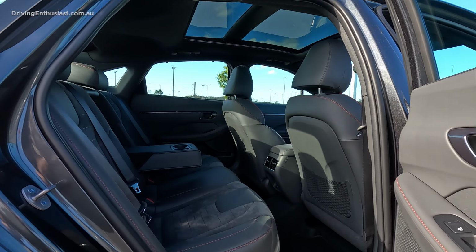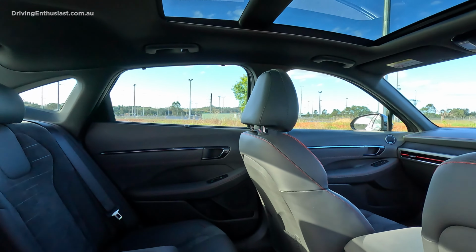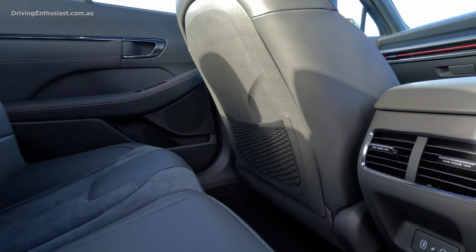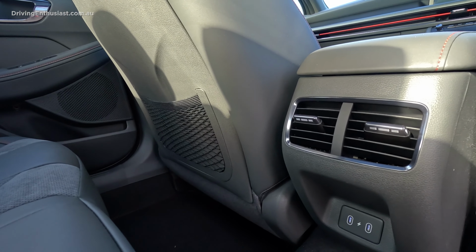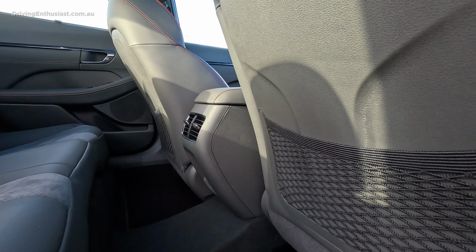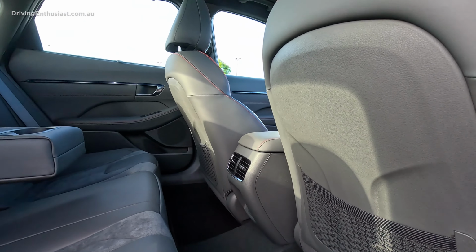Passenger space is plentiful. Really, this is all the car you could ever need. It reminds us of the good old days of the large Aussie sedans. Rear passengers are treated to climate vents and twin charging ports, as well as a flip-down armrest. Cup and bottle holders are included as well.